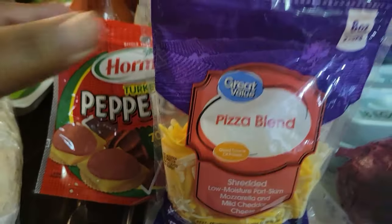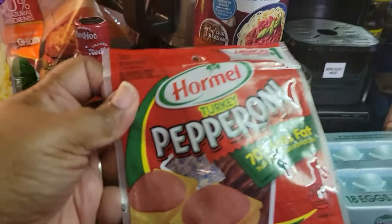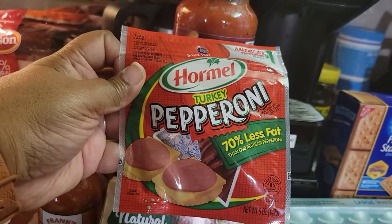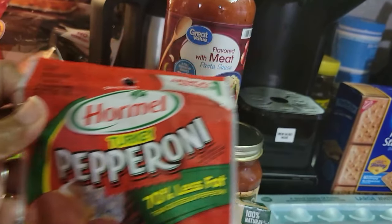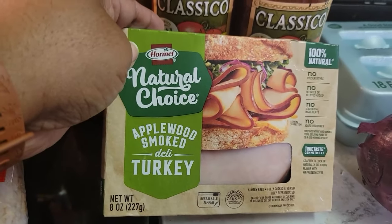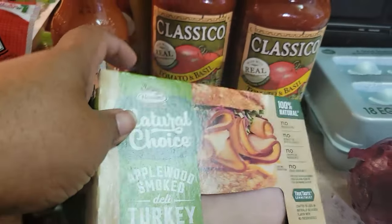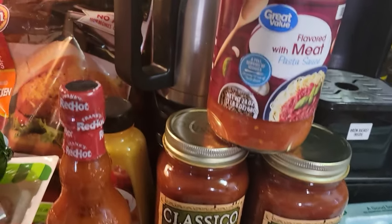And cheese over here, shredded cheese for salads or to put on the spaghetti when I make the spaghetti. Then we have pepperoni, it's turkey pepperoni that I put on charcuterie boards for snacking. And some applewood smoked turkey for my sandwiches as well.